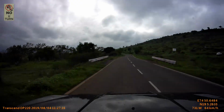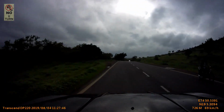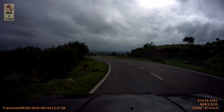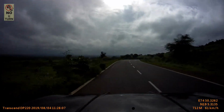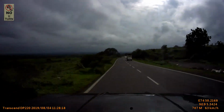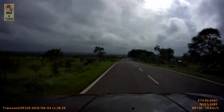With such beautiful weather out there, No U-Turn is out on the roads again, taking you to another spectacular location called Chand Bibi Mahal in Ahmednagar. Ahmednagar is a small town about 100 kilometers north of Pune, and just about 13 kilometers on the outskirts is this beautiful monument called Chand Bibi Mahal.